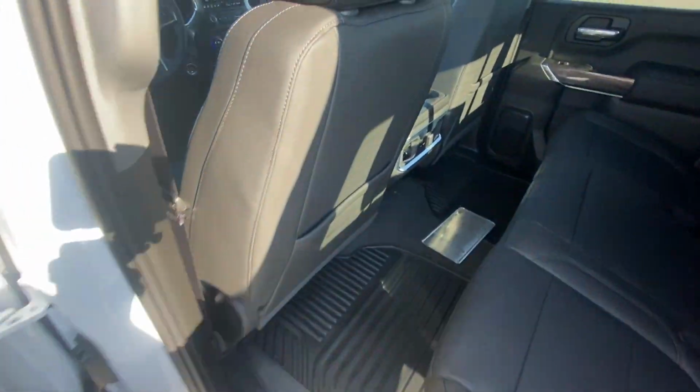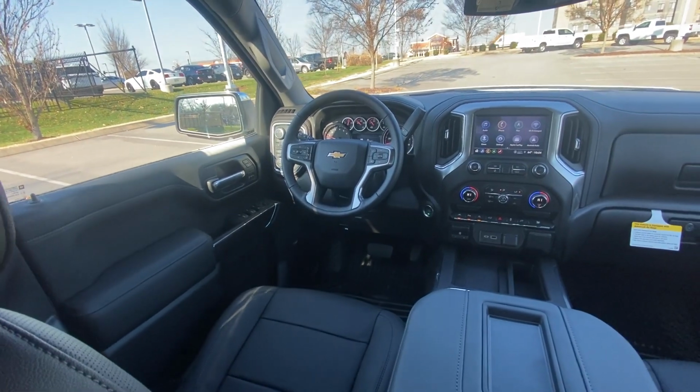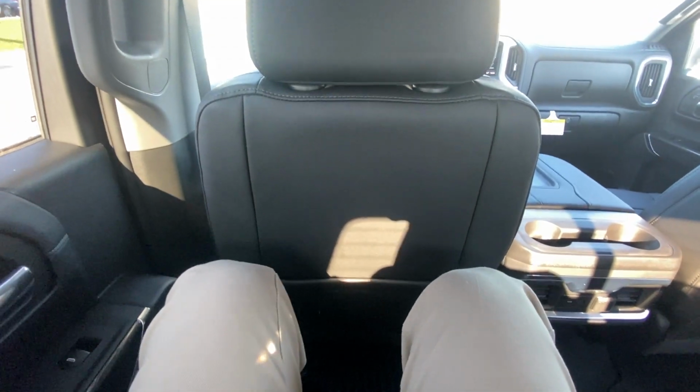And let's go ahead and hop in the back seat here. So really good leg room. I am 6'3" and I'm able to sit behind this seat no problem, with plenty of space. And I have the seat in front of me adjusted for someone of my size too. So 2 full-size adults can sit one behind the other.